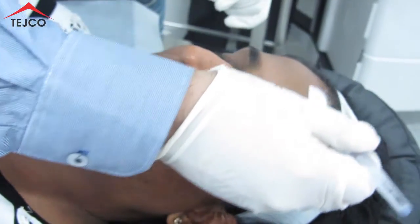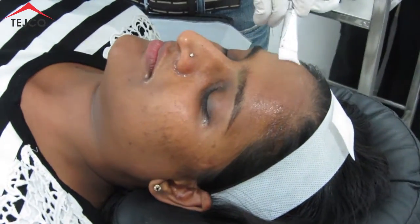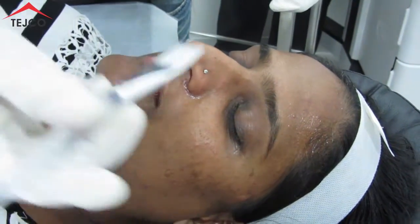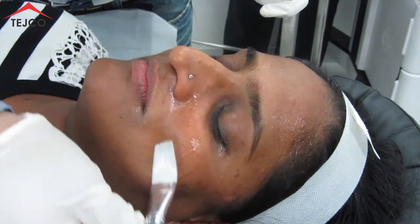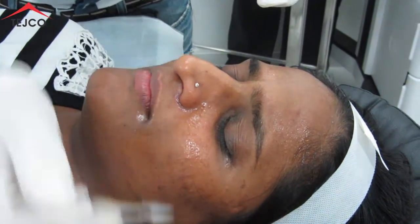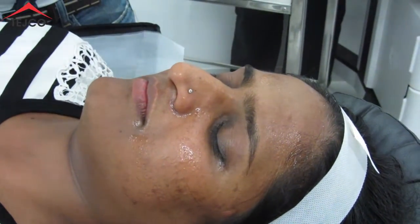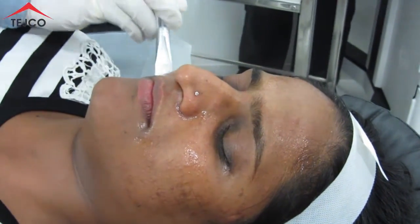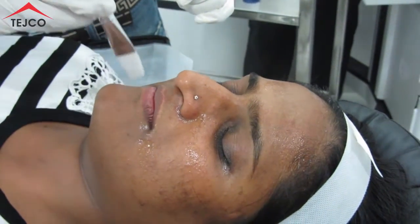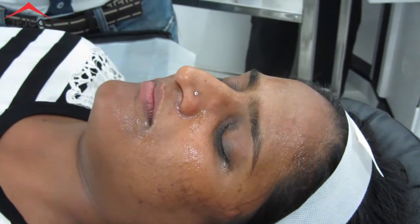First, we basically start with the forehead. We have to see that it's evenly applied. We then move on to the zygoma and the cheek. We finish the right and left side of each area. We then move on to the chin. Then to the upper lip.